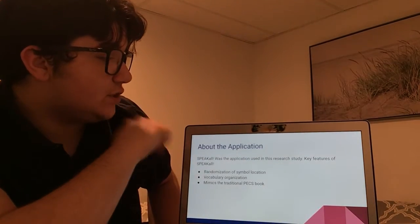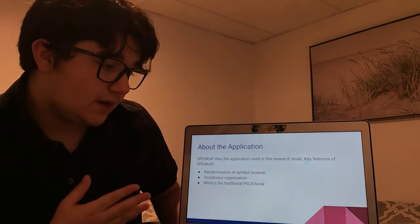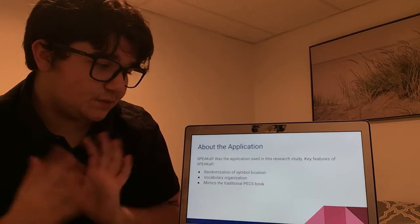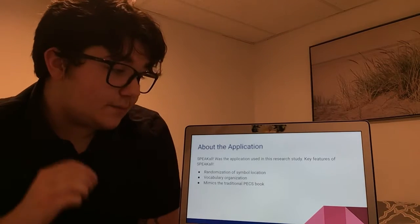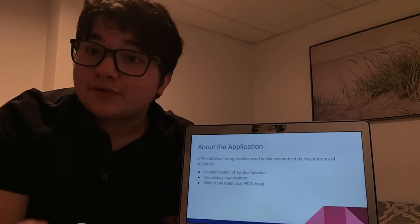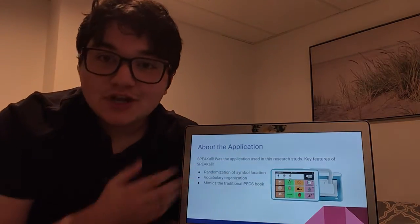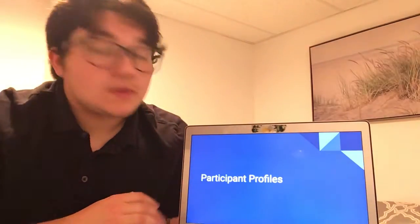Again, the intervention. The application was called SpeakAll, and some benefits were that they randomized the location of the symbols on the screen to prevent rote responding. And then here is an image depicting the application.